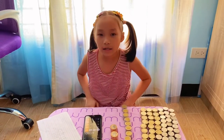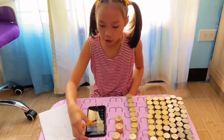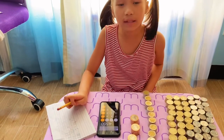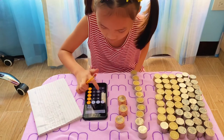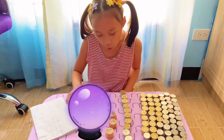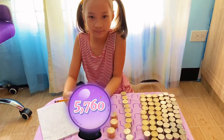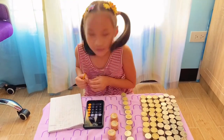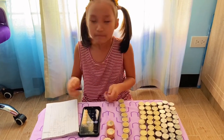So guys, last day in pesos we got 1,210. So we're going to add 4,550 plus 1,210. Let's add them. So, guys, we got 5,760. Wow. That's so much. We counted all the pieces. Oh my goodness.